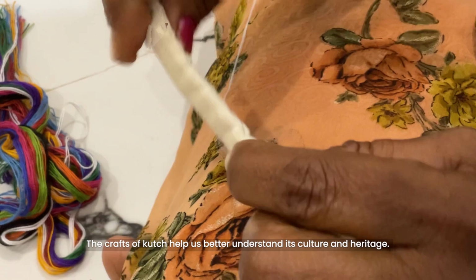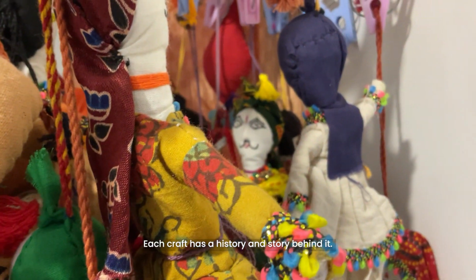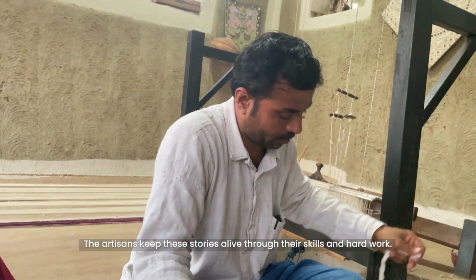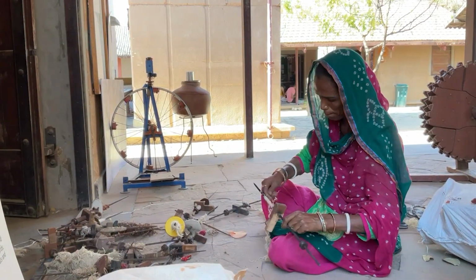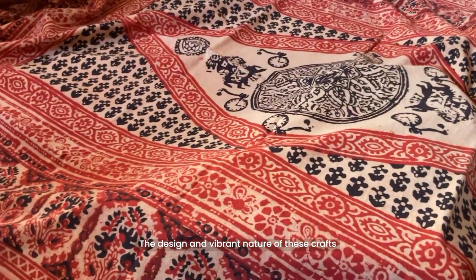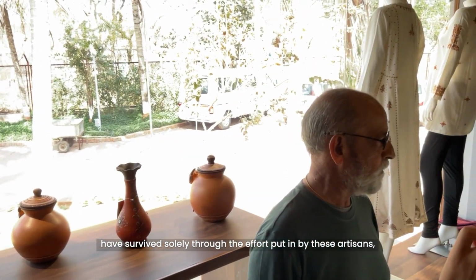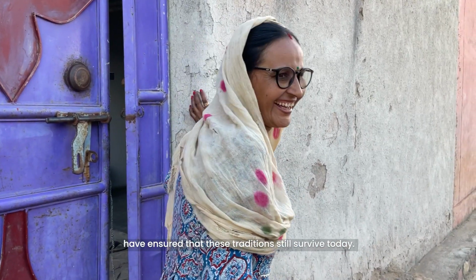The crafts of Kutch help us better understand its culture and heritage. Each craft has a history and a story behind it. The artisans keep these stories alive through their skills and hard work. The design and vibrant nature of these crafts has survived solely through the efforts put in by these artisans, and their blood, sweat, and tears have ensured that these traditions still survive today.